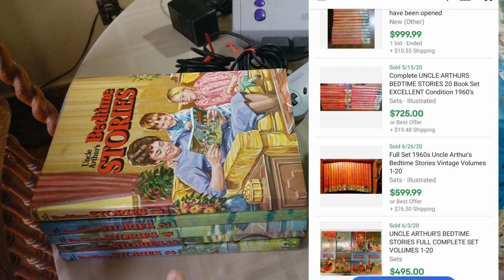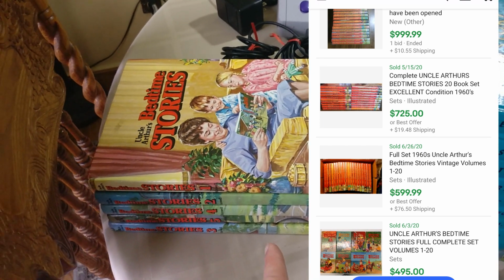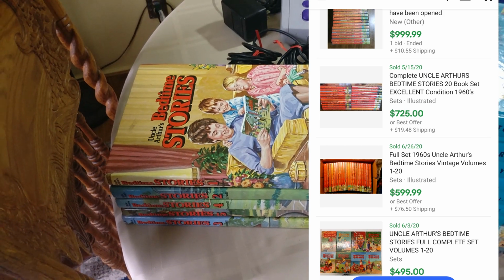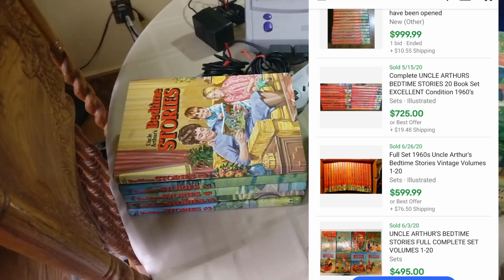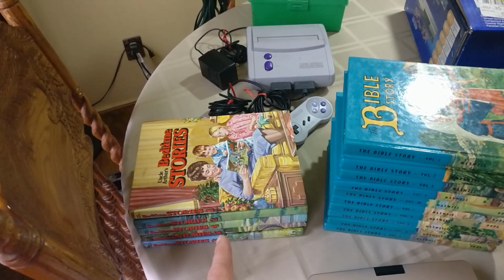Now, the first 5 volumes here are in great condition. I believe these are from the 70s. Either way, I saw the first 5 volumes sell for $89.99 plus shipping on eBay. So I'm going to price these probably at $100 because they're in great condition.